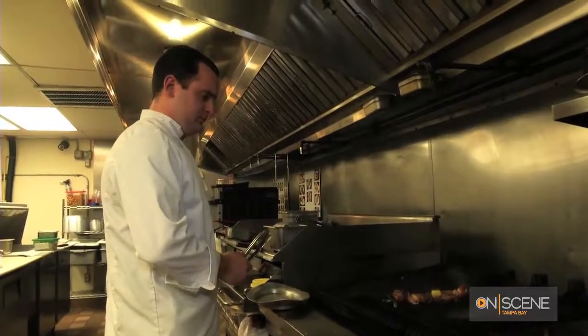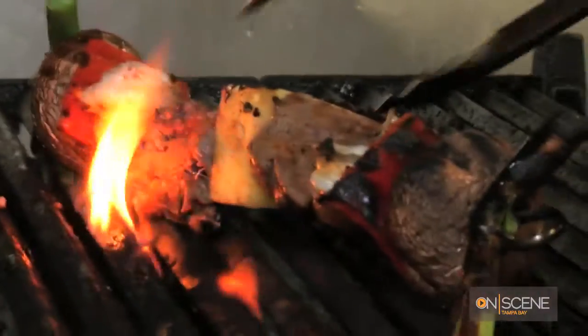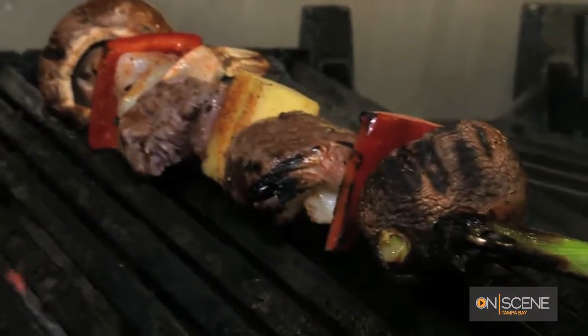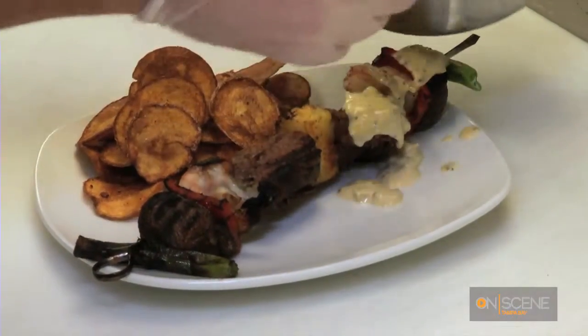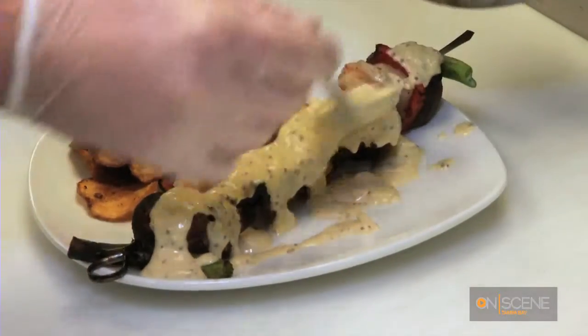One of our most popular dishes is our surf and turf kebab that was created by my sous chef, Jason Vargo, while I was in the hospital with my wife having our first child. He did a great job and he developed a wonderful Dijon mustard cream sauce to go with it. It's now one of our top appetizers and I could not be happier for it.